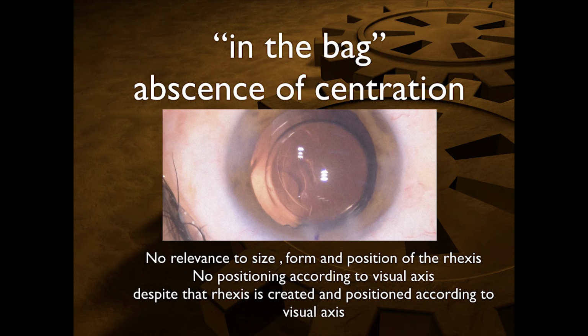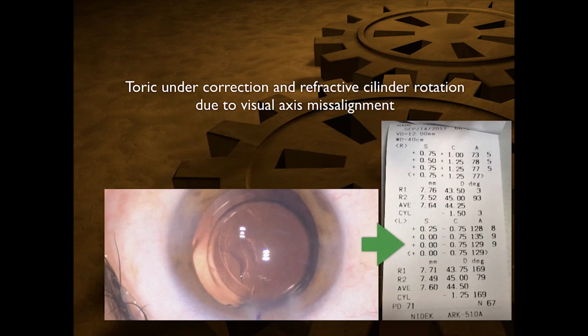But we have a circle, perfectly aligned rhexis without any relevance to the position of the lens which is inside the bag. Why? Because the bag is not with regular shape. We see on the refractometry printout that we have perfect Z ELP alignment, but we have X misalignment, and we are not over the peak of the toroid of the toric lens. We are somewhere on the slope. That is why we have undercorrection and rotation of the refractive cylinder, which is like a cross cylinder.